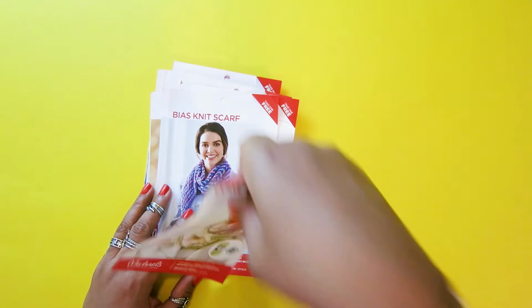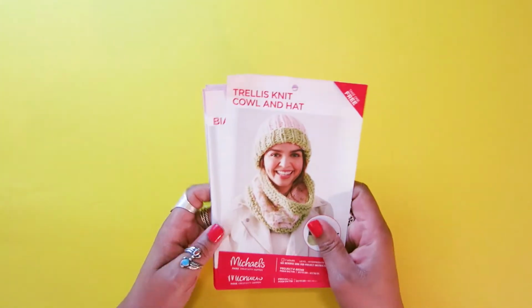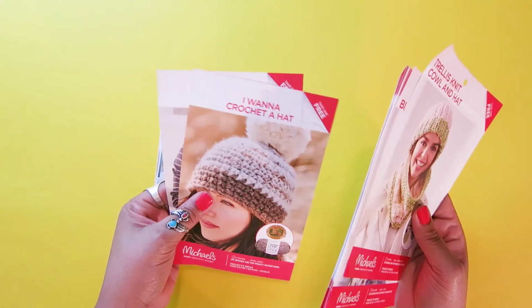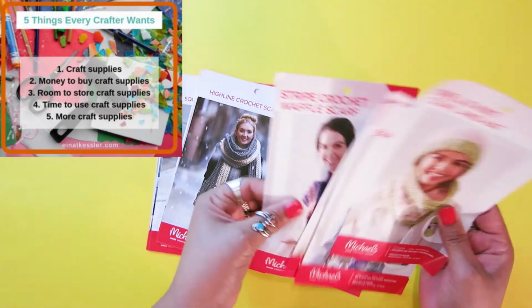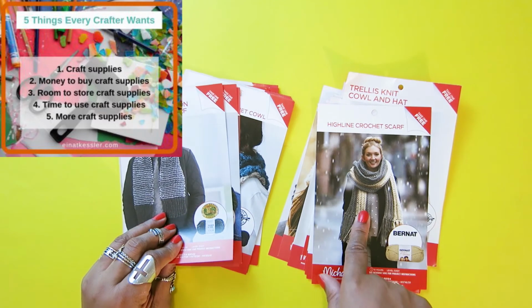So with COVID-19, I hadn't really been in the store in the last year, so they had a whole bunch of ones that I had not collected. Yes, I am that person who, unless it's something I'm definitely not going to do, I'll take it, because you never know.